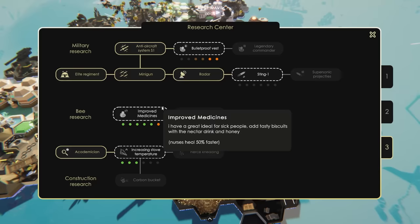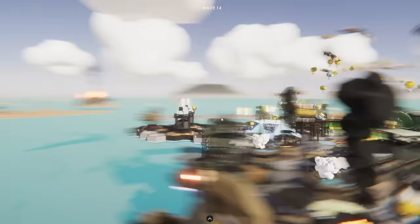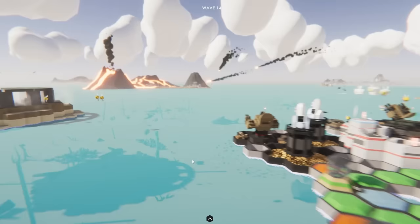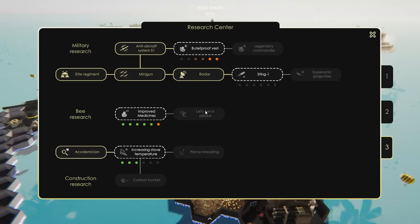Also, I need to check on the research. Okay, we got this one done. Ooh, carbon bucket? I don't care about that. We have moths to attack. Oh, I hear things. Okay, we have firing. There they go. Wow, at that long range. My goodness. Okay, I think these SAM missiles are way the best thing in the game. Wait, we already defeated the wave? That was nothing. Okay, fine.